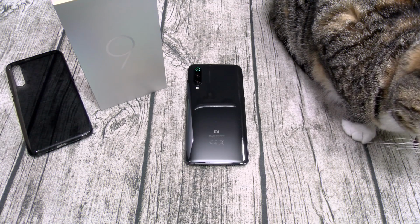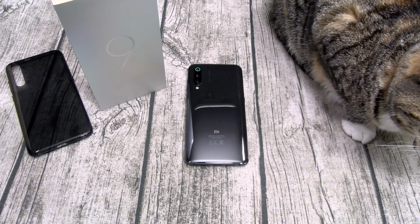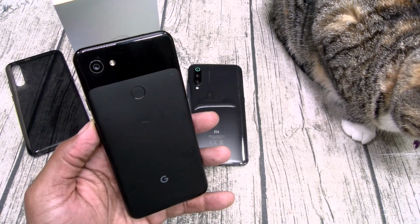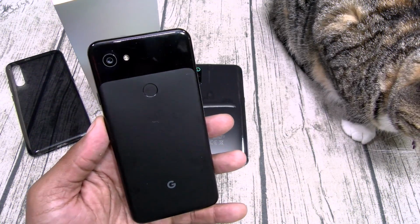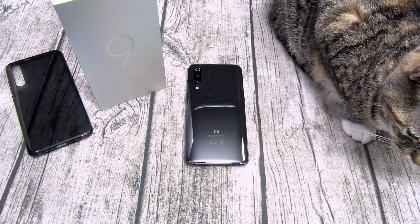Now, I know the main question everybody wants to know. Which one is better for under $500, the Mi 9 or the Google Pixel 3a XL? And for me, it's a no-brainer. The Mi 9 is pretty much better than the Google Pixel 3a XL in almost every department. Now, of course, I got to be fair. The Pixel does win in a few categories, so let's talk about those real quick.